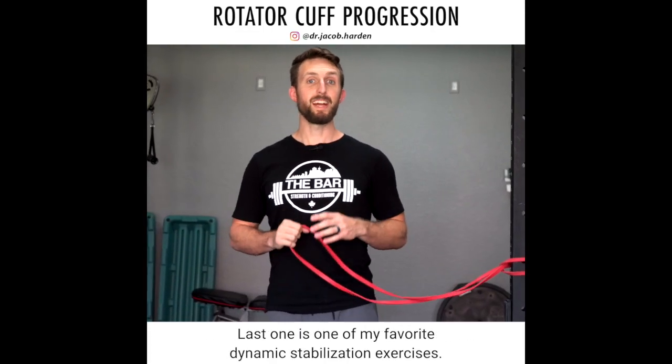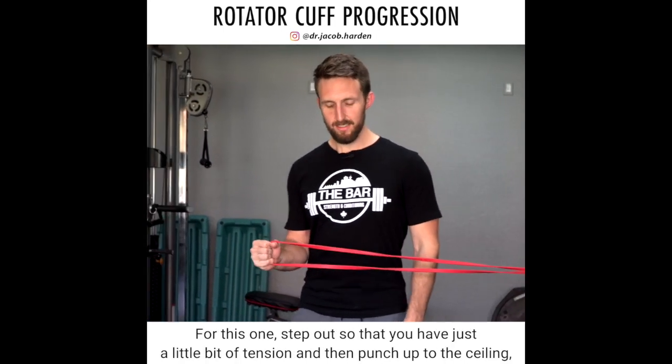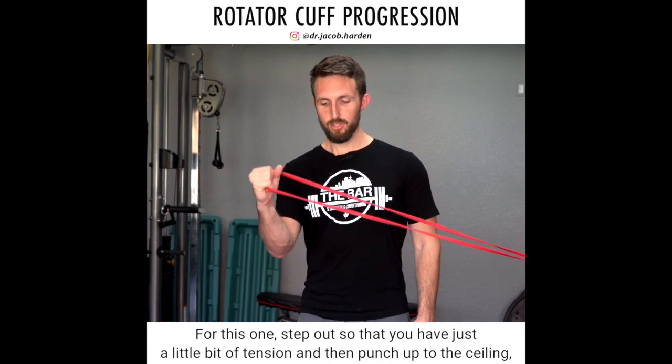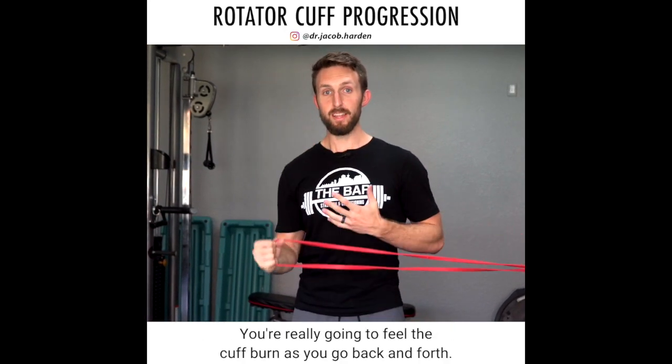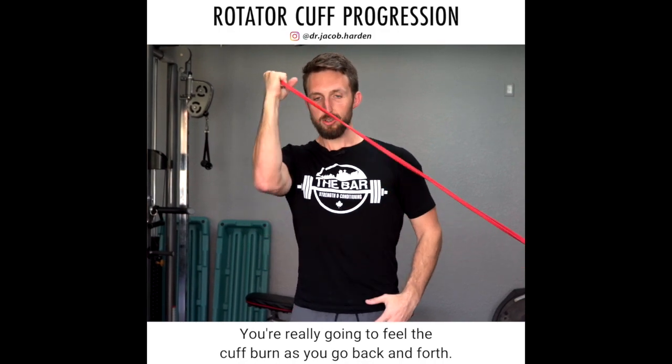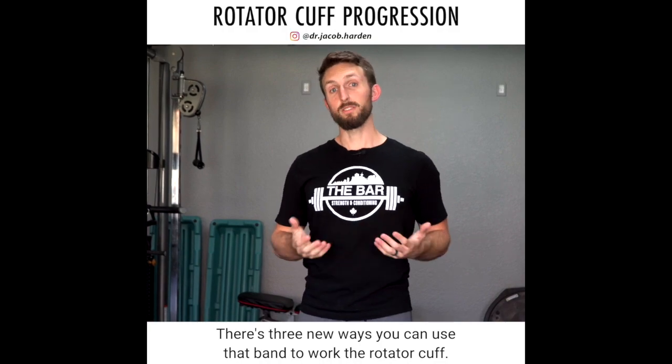Last one is one of my favorite dynamic stabilization exercises. For this one, step out so you have just a little bit of tension and then punch up to the ceiling, keeping your elbow in line with your wrist. You're really gonna feel the cuff burn as you go back and forth. So try those out. There's 3 new ways that you can use that band to work the rotator cuff.